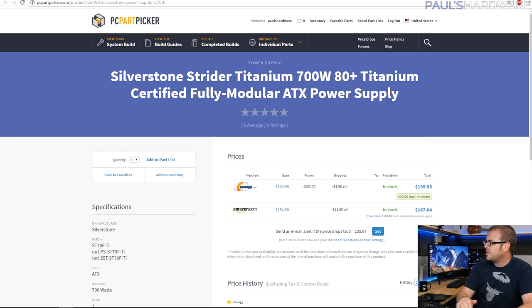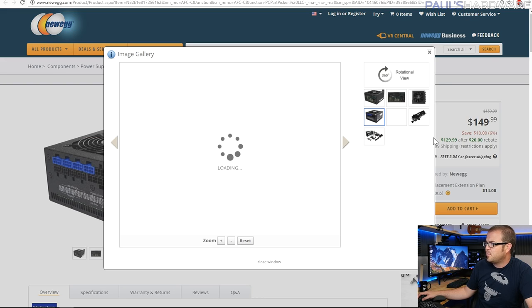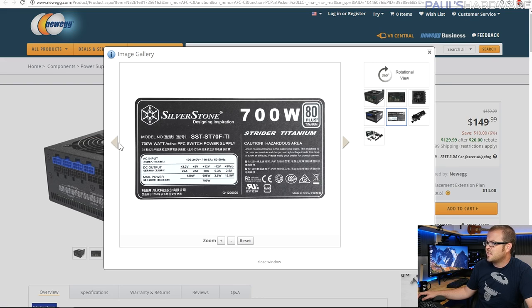The power supply should be thin, so I did go with the thinner power supply, the Silverstone Strider Titanium 700 watts. This is about $135. The case and the power supply are fairly expensive here. At least there are other options, but it was an expensive system, so I was like, screw it, we'll go with that. Silverstone makes some really nice, very thin lengthwise power supplies. This is what I'm trying to say, it's the length.